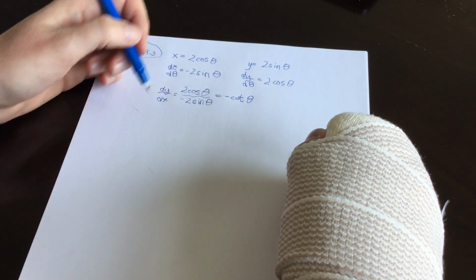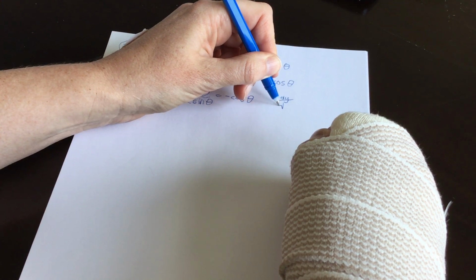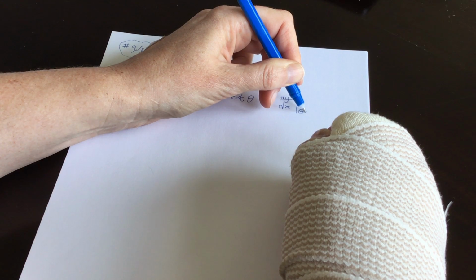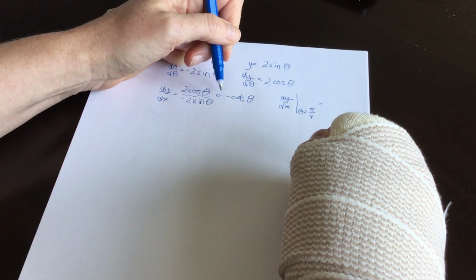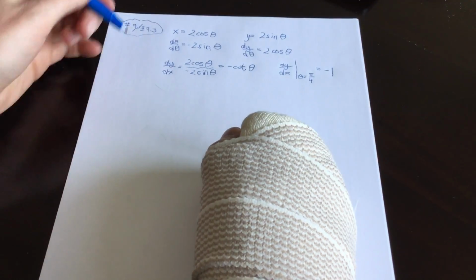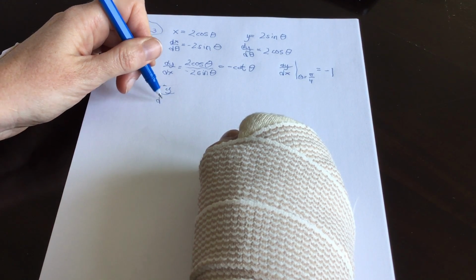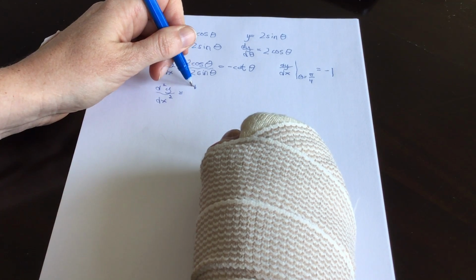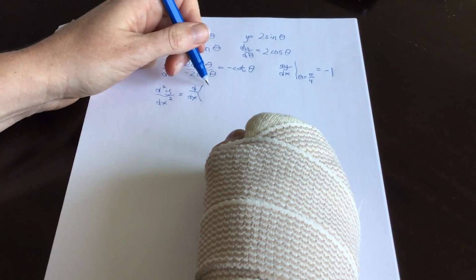All right, so there's dy dx, and then we could go ahead and get dy dx at the value they wanted for the slope, I think theta equals pi over 4. So that would just be negative cotangent of pi over 4, so negative 1. There we go. Okay, now for the second derivative, can you just pretend that that says d squared y over dx squared? Conceptually, that just means d dx of dy dx. There we go.